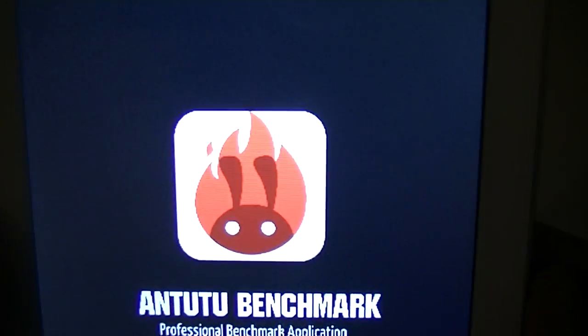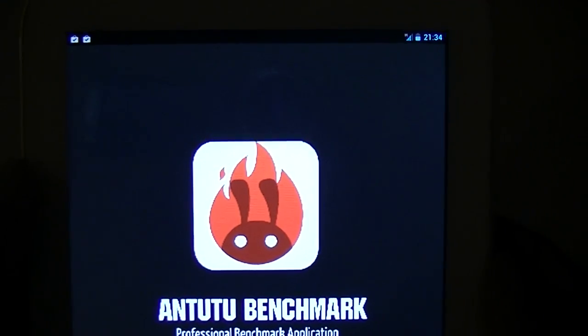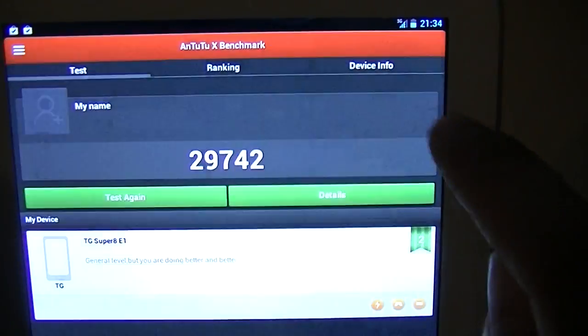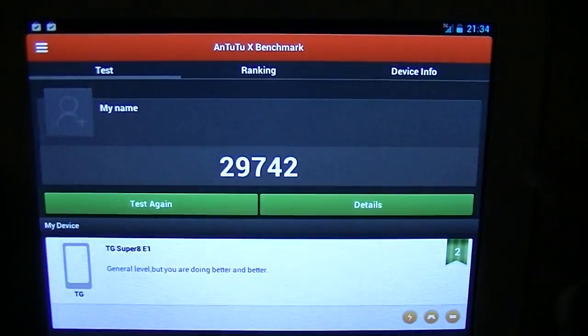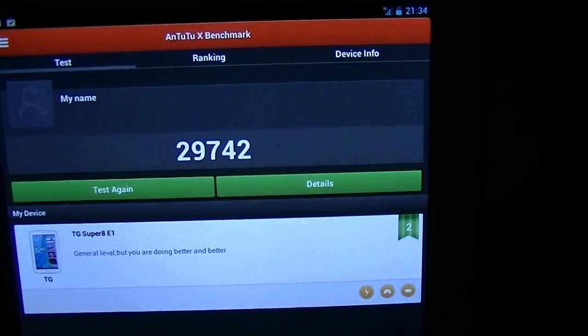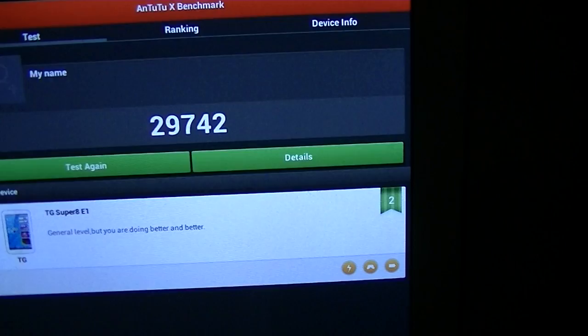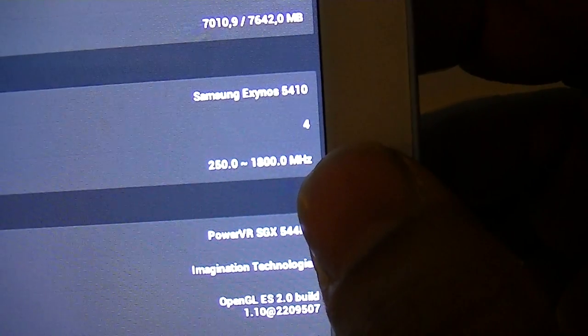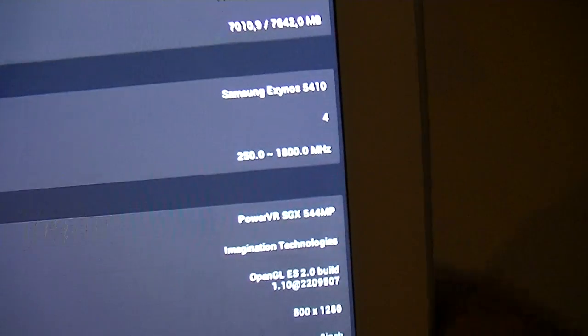I also ran an AnTuTu score, and I received here 29,000. So I think every Super 8 is running about the same mark, 29,000, 30,000, maybe something like that. So let's check the device info again. So as you can see, they boosted it up from 1.6 to 1.8 gigahertz, so the processor is running faster.